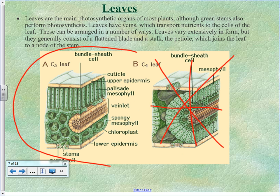You've got your upper epidermis right here, and that's what secretes the waxy cuticle. Those cells have few to no chloroplasts in them. They need to be transparent so that light can travel through them and down to the palisade layer. You don't have to write palisade mesophyll. It can just be palisade layer.